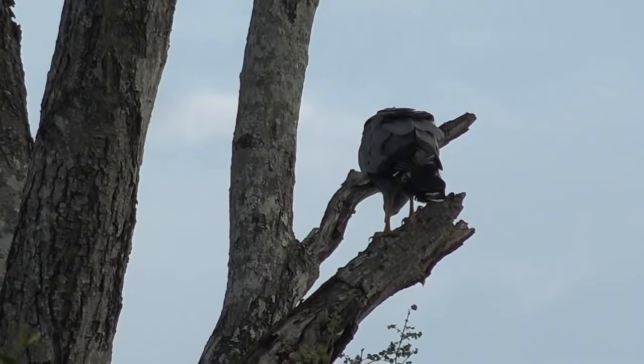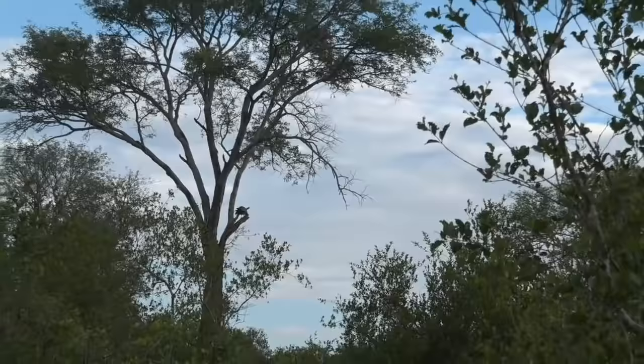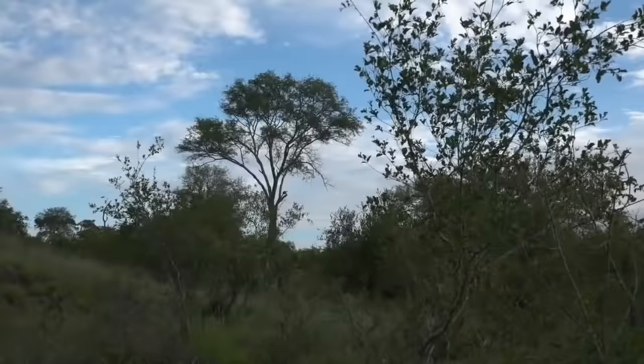But that was such a wonderful, wonderful sighting. Something quite rare. And I said I was looking for something interesting this afternoon. That is a highlight for me, seeing an African harrier hawk dig out a scorpion. Now, it sounds like Ali has had some luck with the lions. Let's go and have a look.